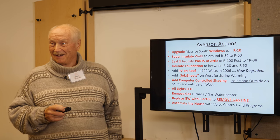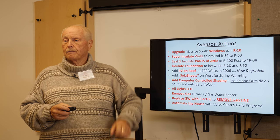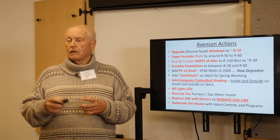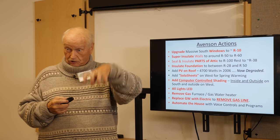When you say remove gas line, do they have to dig a hole and pull the pipes out? No, they shut it off. They put a lock on the pipe. They shut it and put a lock. Now, when Jim Smith did this to his office, they actually pulled the meter. It went away and it's just capped.